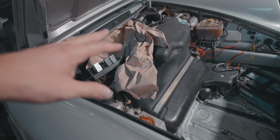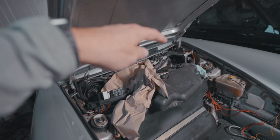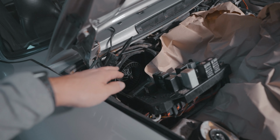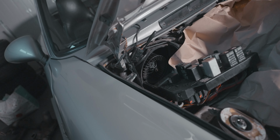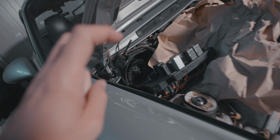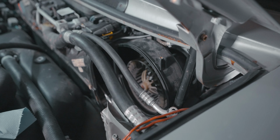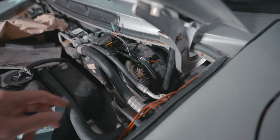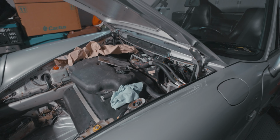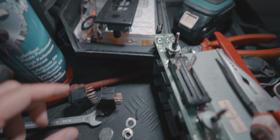And then I took out some of the parts that need to be taken out in order to access the 2 fans that are on the left and on the right of the car, to find out if they even turned or not. And this was exactly the case. I already put some lube on it, so this one is now turning okay, but the other side is completely baked. It is just stuck. And so I ordered those 2 fans new.